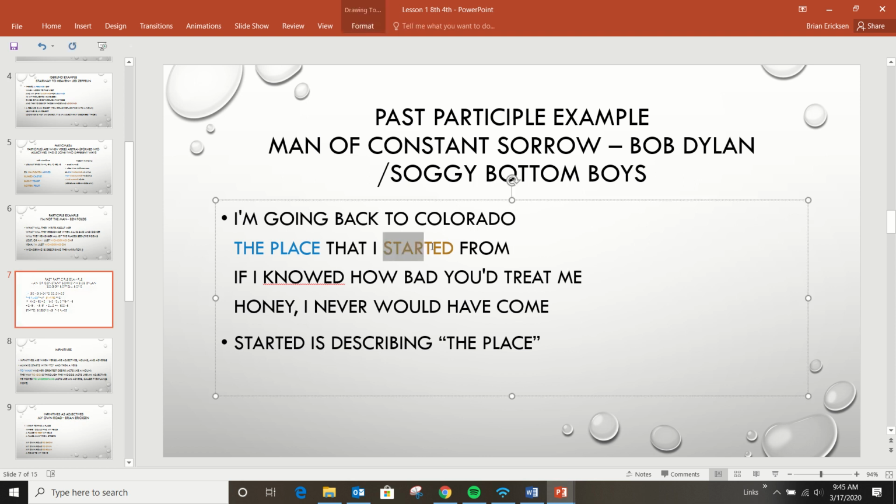For past tense, we have Man of Constant Sorrow by Bob Dylan or the Soggy Bottom Boys. Started is describing the place that he started from, right? So if I were to change I started to brown, so the place that was green, then that would change, because it's describing the place.